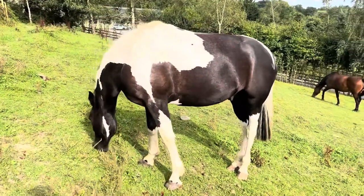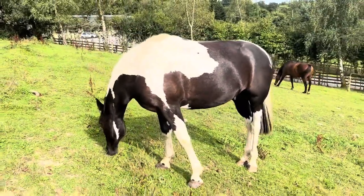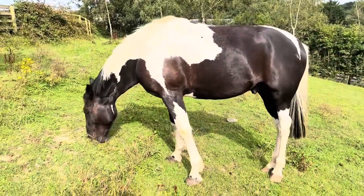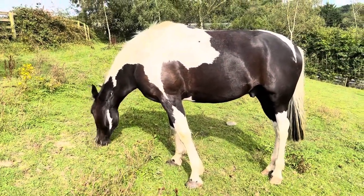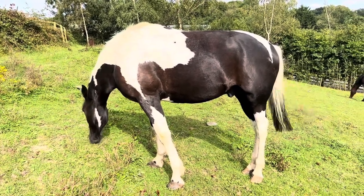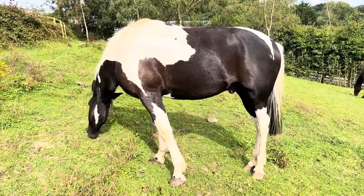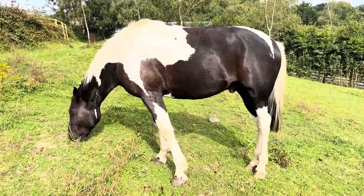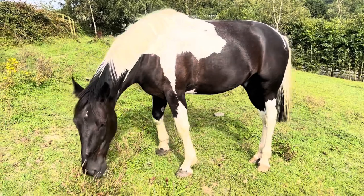He's a pacer. He's 7 years old and he's currently standing at around 16.1, 16.2. He is very dirty at the moment and very round, but I do most of my show jumping with him. I love a good trotter project. And that's what he was.